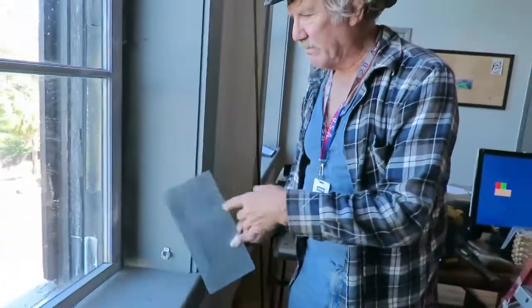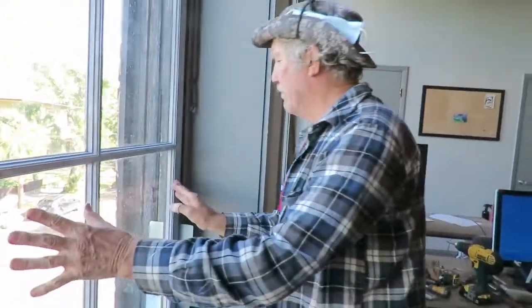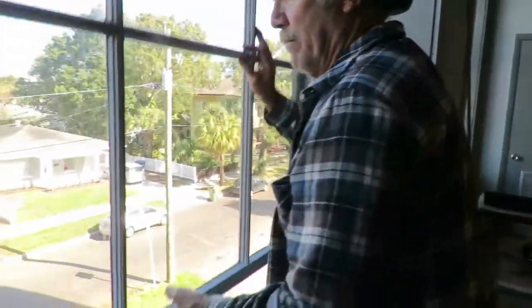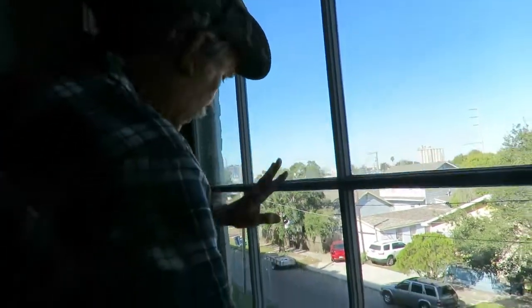Since there's one on each side, I'm going to slip this piece of sheet metal in here and use it as a shoehorn to push the sash into position. It doesn't take much to push that window all the way up. Pull it all the way down.